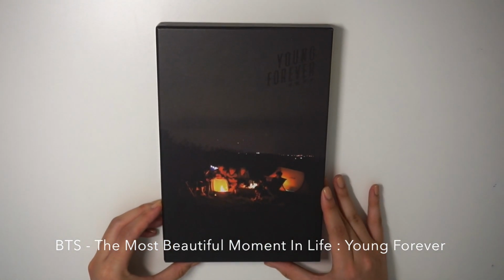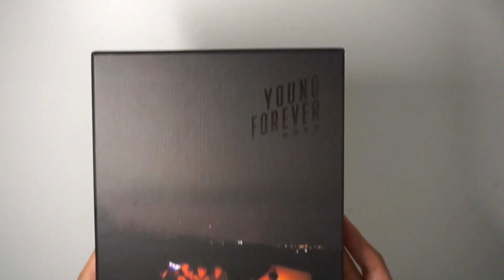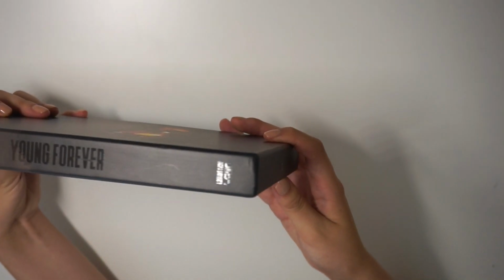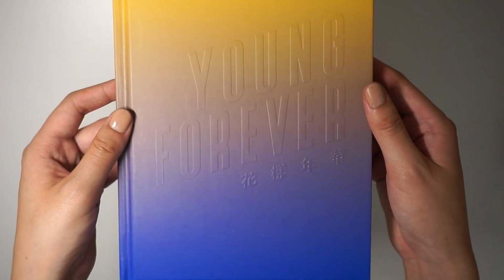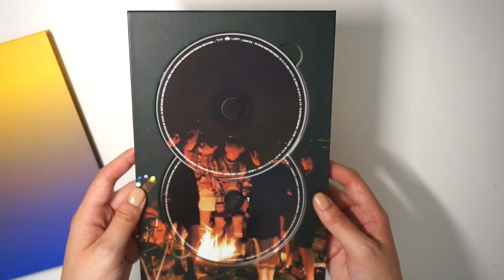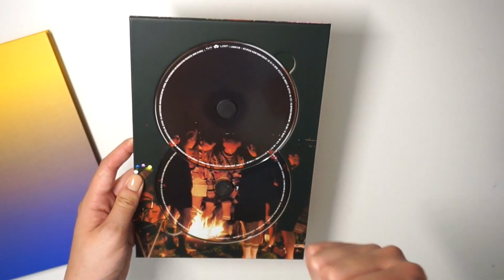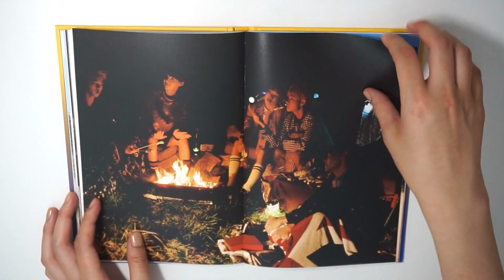Thank you so much. So this is the first BTS album on this list, which is the BTS The Most Beautiful Moment in Life: Young Forever album, their 3rd compilation album, and I have the night version here, and as you can see, it's so aesthetic. The photo book looks like it's sunset, and it comes with 2 CDs that are amazing. I highly recommend if you're an ARMY to get this album, either this one or the day version, because these songs are so good.